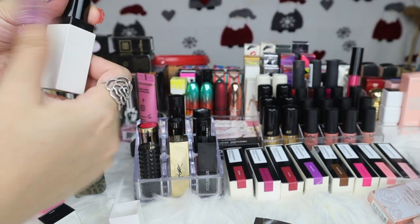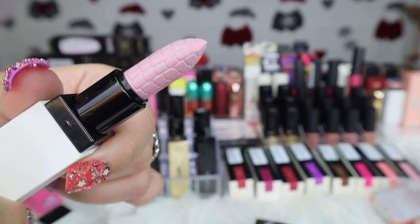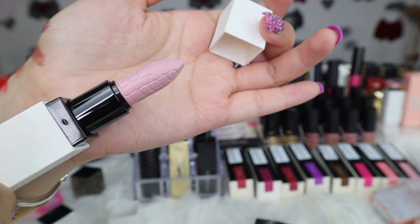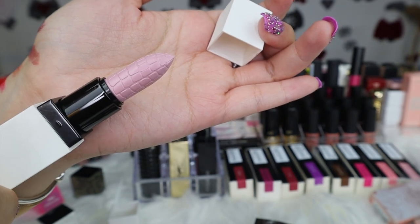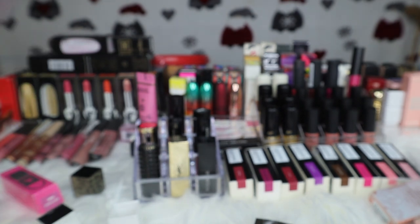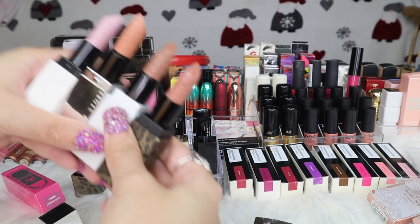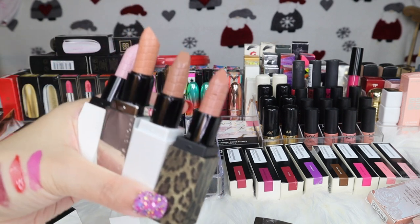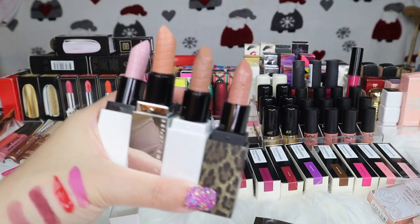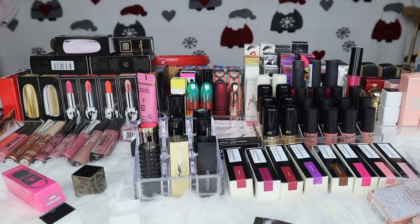Aha, look. Another pale color. This one is a very pale pink, like nude pink. This is going to be a concealer on my lips. Okay, so I'm going to show you all four of them right now. And they look like this. Oh, that's interesting. But I have one more right here.